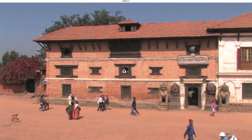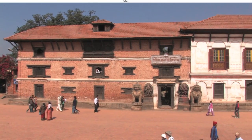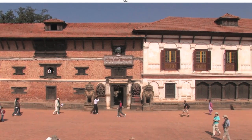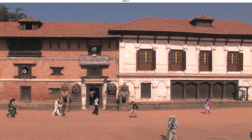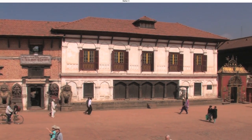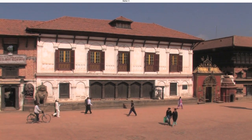Right now you are in the oldest city of Nepal, called Bhaktapur. Bhakta means devotees and Pur means city. Until the 16th to 17th century in our Nepal we had many separate kingdoms. Kathmandu, Patan and Bhaktapur were three different kingdoms here. So right now you are in Bhaktapur, which is 15 kilometers from the Kathmandu valley.